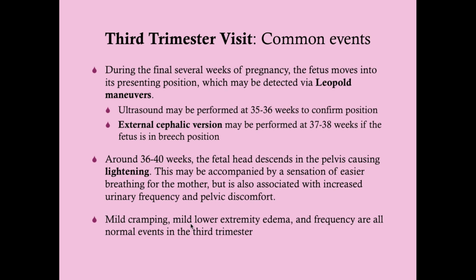Some mild cramping, some mild lower extremity edema, and as mentioned, increased urinary frequency are all normal events during the third trimester. A lot of times we get worked up if we see edema. No need. Most women will have some edema during pregnancy. Most of this edema is going to be coming from the fact that the uterus, the gravid uterus, is compressing the vein, and so because you have that inferior vena cava being compressed, you're going to have a little bit of backflow in the veins, and so those hydrostatic forces are going to push fluid into the lower extremities.